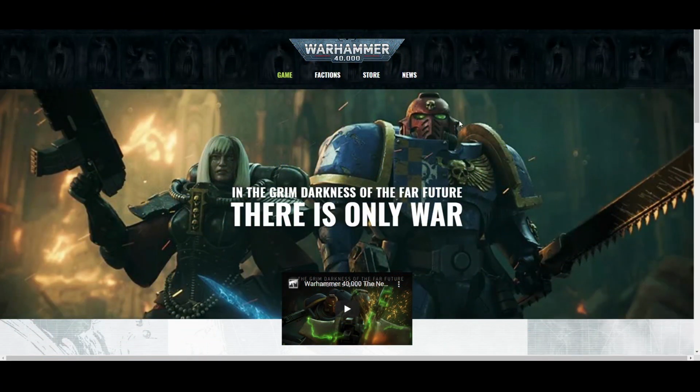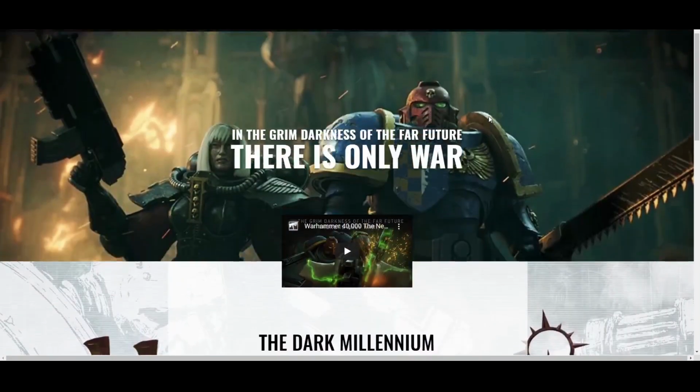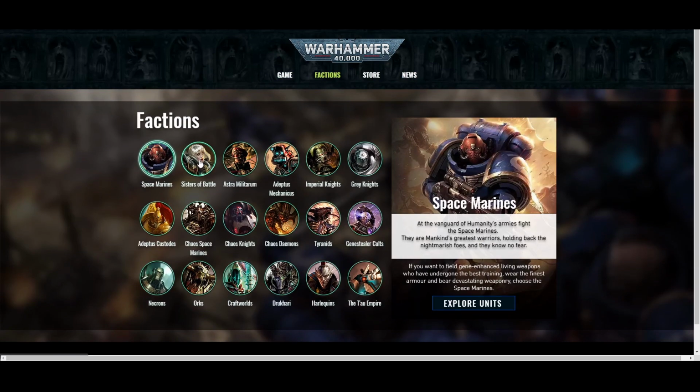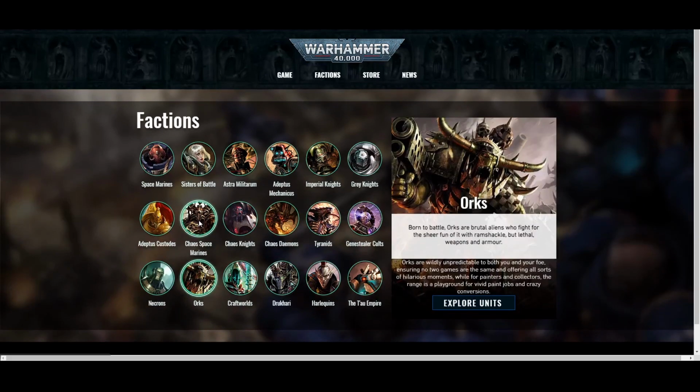As you can see, it's pretty business as usual on the homepage, but things get more interesting under this new faction label in the menu up top. Here we have some very interesting stuff. This new layout is way better. It makes browsing the factions of the game a much more user-friendly experience compared to what GW had been using previously. Simply clicking on these nifty icons populates the data on the right side.